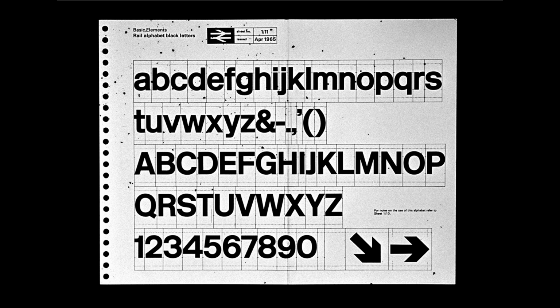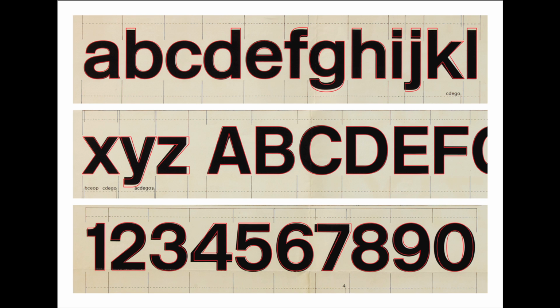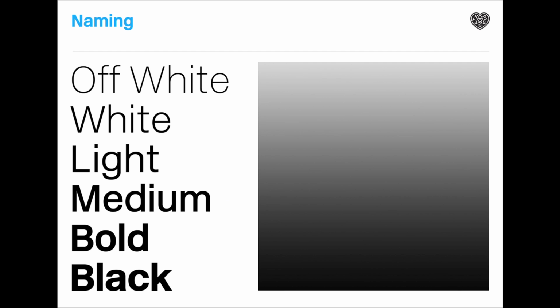Back when it was designed, it was only for signs. There was no text face. So when text was used, Helvetica was specified. Our job in this case was to turn this large-scale typeface into one that would work in text, and the red outline shows the tweaks we've done.